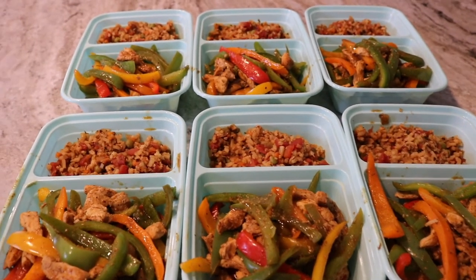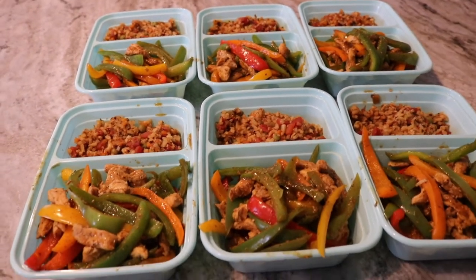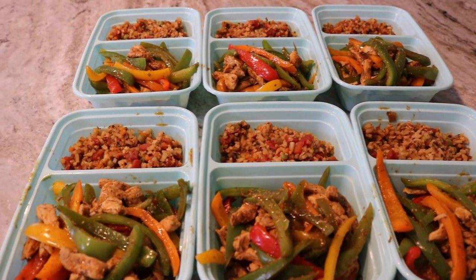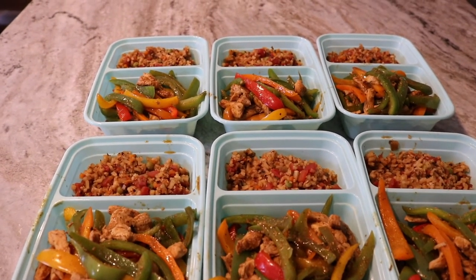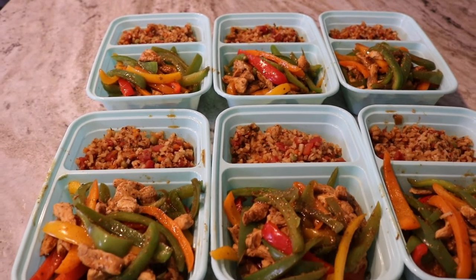And then we got our one tiny little pepper out of the garden that is also included in this. So again, this is a very low point, very filling meal. It's 1 point on the blue plan. I'm not sure what it'll be on the other plans. I know that you'd have to count for chicken on the green plan, and it's probably going to be 1 point as well on the purple plan.